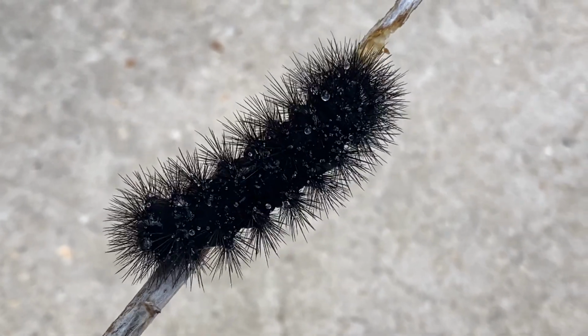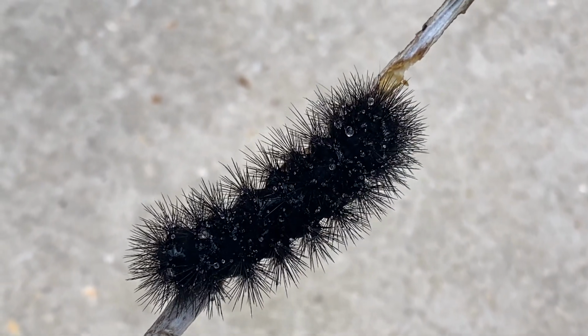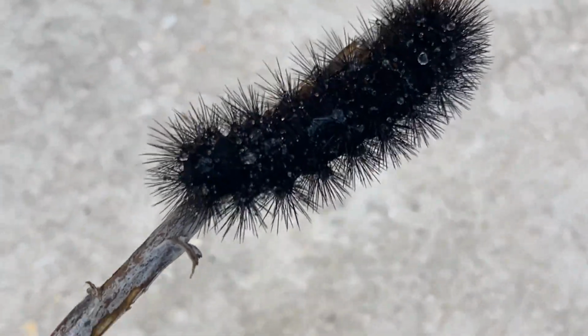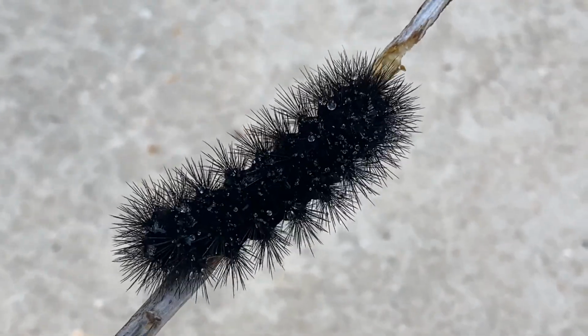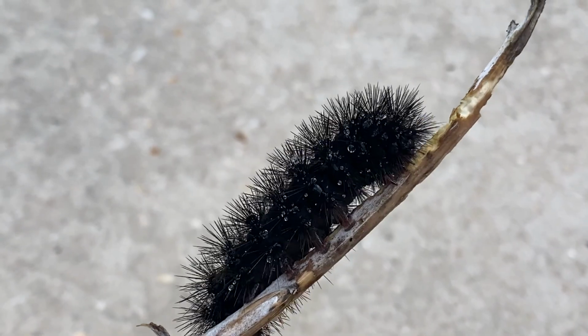Y'all, look what I just found. This is a woolly bear. It's called an eyed tiger moth caterpillar, and I don't think you can tell, but there are some red stripes in there. It was wet. This is on a stick of Dusty Miller. I went to pull it out of the ground because it was looking sad and pathetic, and this moth caterpillar was on it.